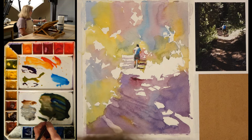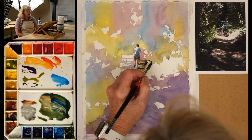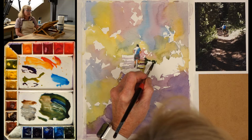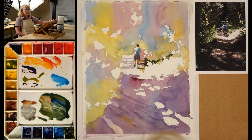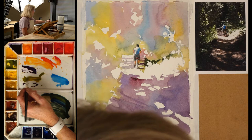And now I'll pick up some of my greens and carry that over into here. And that's just kind of some little abstract patterns of the grass and whatnot. Whatnot. What a stupid word. Okay.